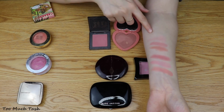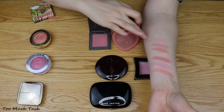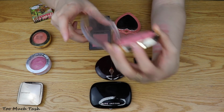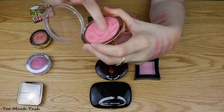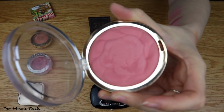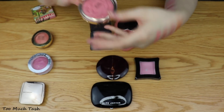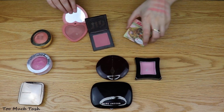Okay, I just tried to swatch the Milani one on my arm and I did it 3 times and nothing is coming off on my arm. This one is clearly dried out. It even looks very dried out in the pan. So I think I'm gonna declutter this one. I think it's just really old. It's one of the oldest blushes I own.